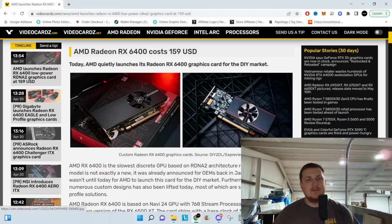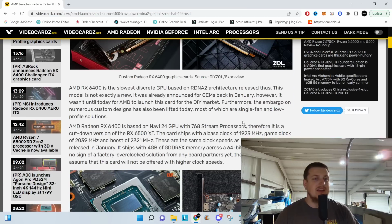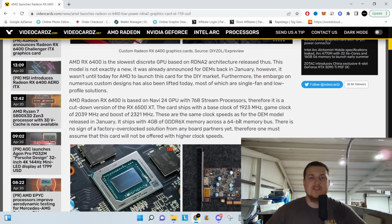Regardless, though, today AMD quietly launched its RX 6400 graphics cards for the DIY market. The RX 6400 is the slowest discrete GPU based on the RDNA 2 architecture released thus far. This model is not exactly new. It was already announced for OEMs back in January. However, it wasn't until today for AMD to launch this card for the DIY market. Furthermore, the embargo on numerous custom designs has also been lifted today, most of which are single fan and low profile solutions.